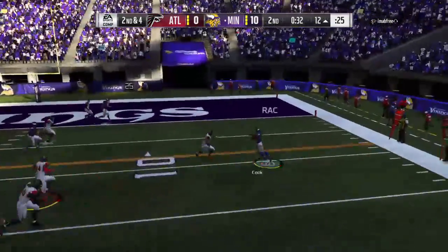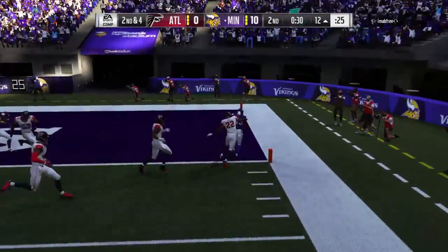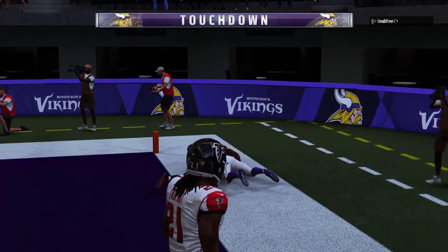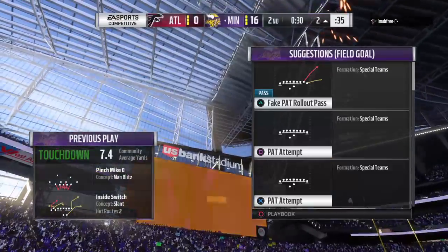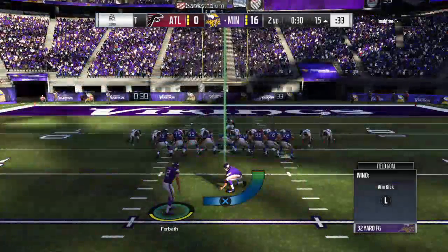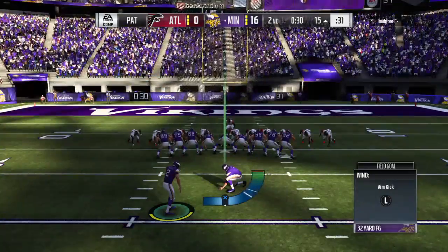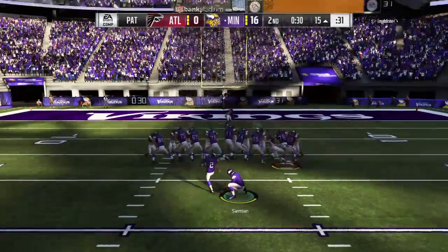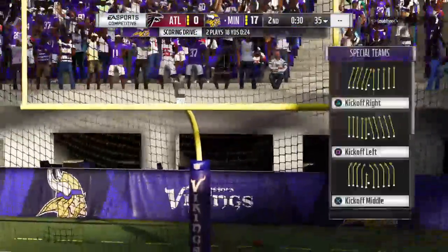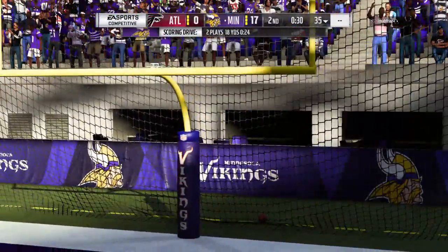From the shotgun, it's Cousins finding his safety valve here. That's complete. And he will score. Touchdown, Vikings. A great play there. A 12-yard touchdown grab. And the Vikings are going to add on to their lead. Forbath able to convert the extra point. And that makes our score 17-0.